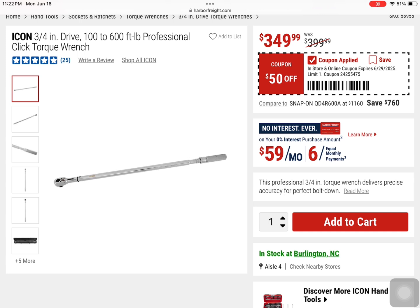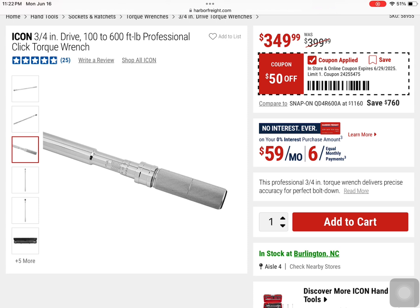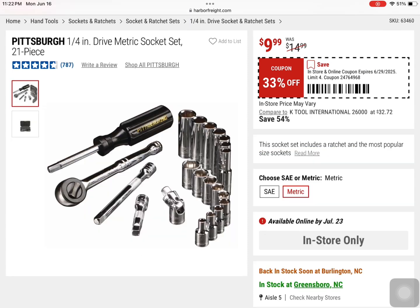Now from Icon, this is the 3/4 of an inch drive 100 to 600 foot pro click torque wrench, 5-star ratings, 25 ratings. This is going to be $50 off. It was $3.99, now it's $3.49.